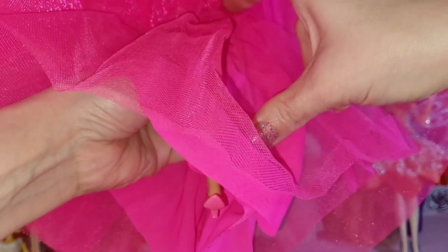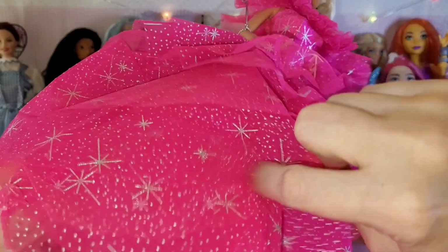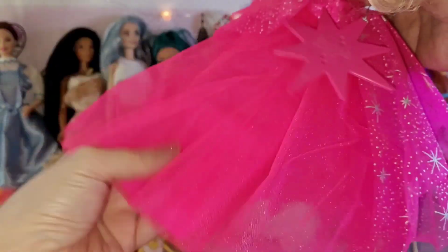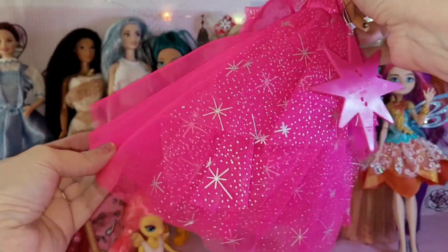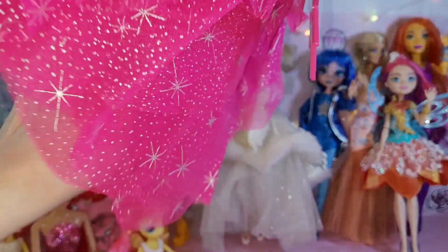1 layer, 2 layers, 3 layers, 4 layers, 5 layers, 6 layers, 7, 8, 9, 10 layers to this dress. Now, I know these ones on the top are short, but come on, y'all. Do they do anything like that anymore? Like the holiday Barbie for this year, there's no comparison. I would take this one any day over that one.